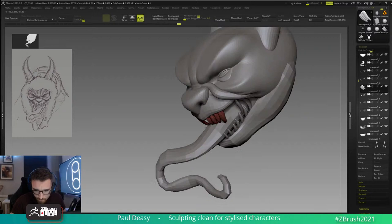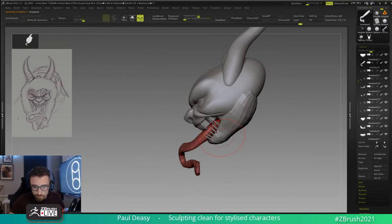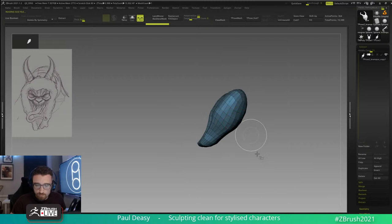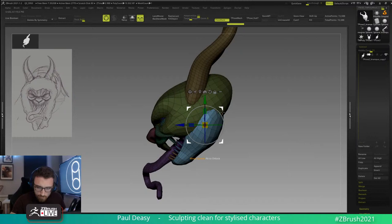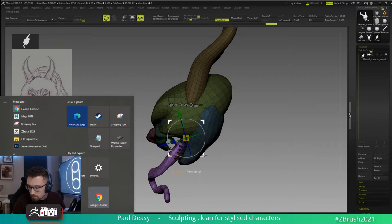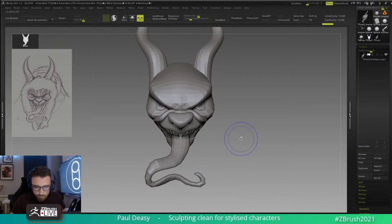Feel the tension, like, is he going to move that tongue? I'm moving it. Maybe I need to open that jaw more. Not doing too bad.